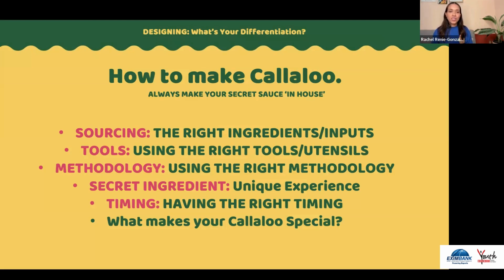Then what are the tools you're using? You can't use a frying pan to make callaloo, right? So are you using the right tools and utensils to create this brand, or this product or service that you're promising? You need to look at where you're sourcing from and what tools you're using. Because sometimes, just out of habit, we use the same app over and over, but there might be an app out there that can do 10 times what your current app is doing, or improve the way you're communicating with your vendors or your customers, right? So assessing your tools is a big part of building out a strong brand.